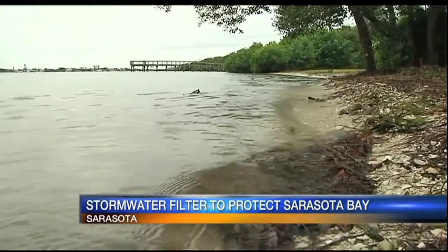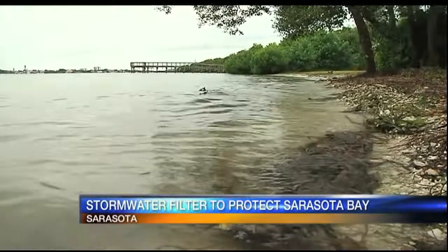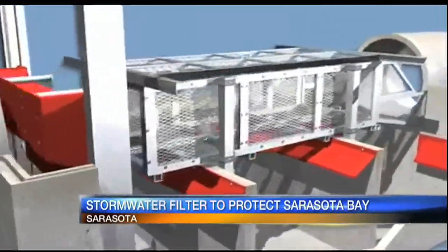Young pointing out that preventative measures are equally as important as this new eco-friendly baffle box. The cleaner that we can keep the water before it gets to that infrastructure, the better off the bay is going to be.